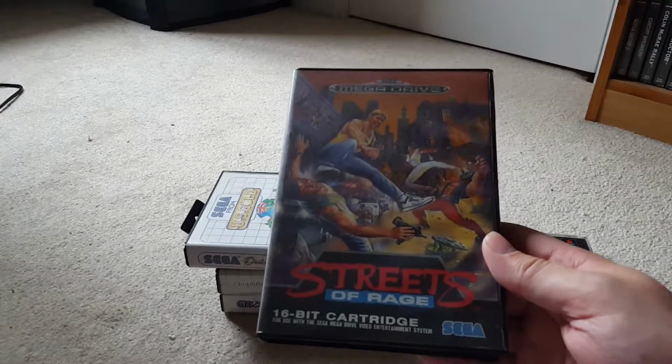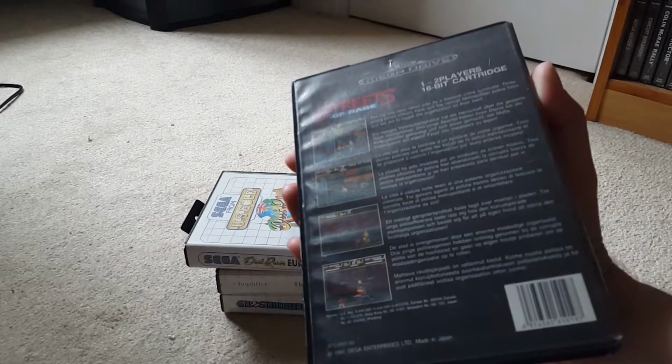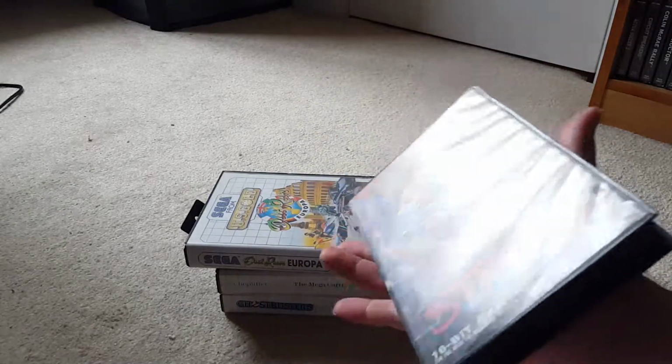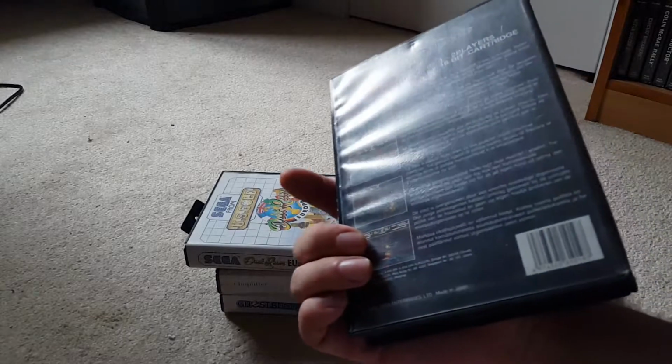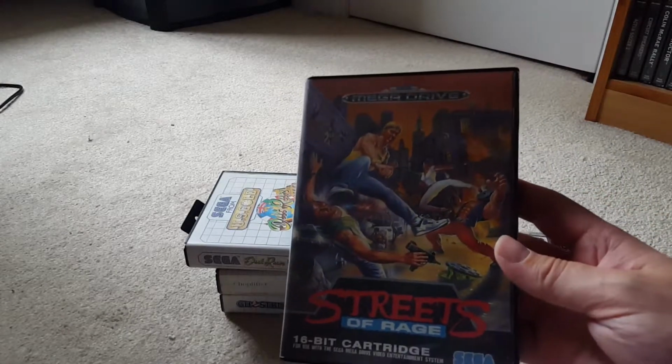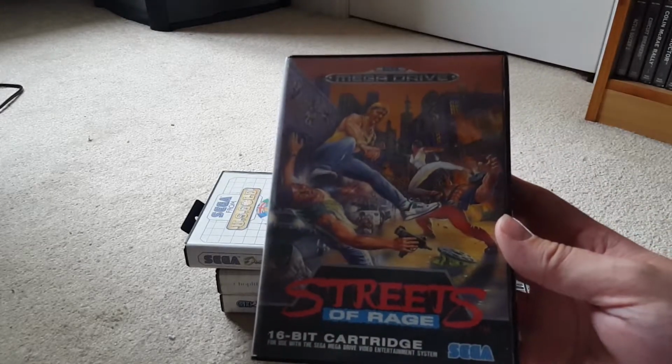Picked up the original Streets of Rage for the Sega Mega Drive. So I've now got all three of these as they were. Rather than obviously having Streets of Rage on the Mega Games 2 collection, I've got this now on its own, which is cool. So it's nice to have that. It's an awesome side-scrolling beat-em-up game, which I really like for the Mega Drive. It's an absolute classic, this one.